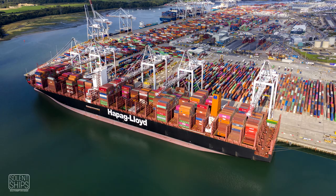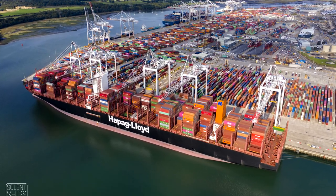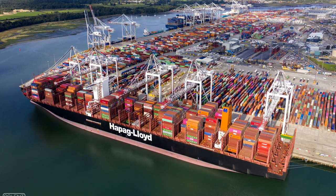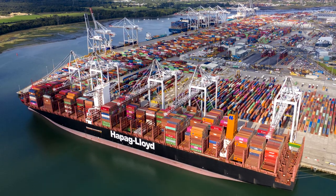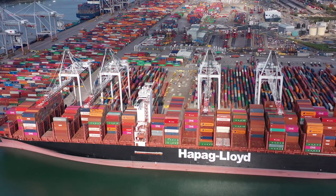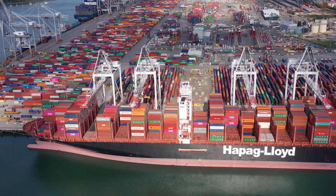Yep, give it a tweak. Oh, I think that's a very worthy shot. I like that. You can really see the container port in action, all the containers and the straddle carriers and the cranes. Let's go down to the other end. Let's go down to the pointy end and see what's happening down there.